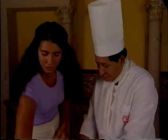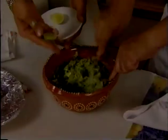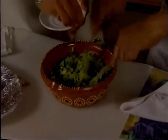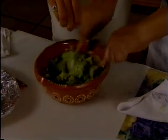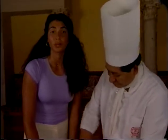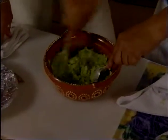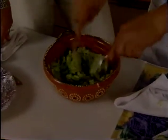A little bit of salt. Yeah. And the limes. Now, I really like adding lime to a guacamole. It thins out the avocado and it really adds a nice tang to the flavor. For those of you at home who thought guacamole was hard to make, it isn't. It's very easy. It's a little long in prep time, just chopping the tomatoes and onions. And that's it. ¿Ya listo?